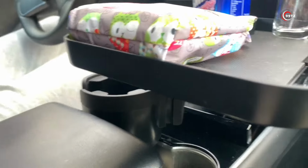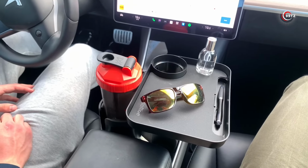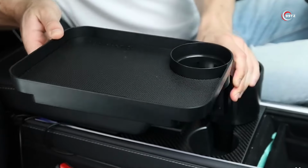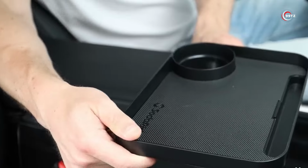What's more, it's a multitasker. Use the tray to store your phone, keys, or even makeup. It's like having a mini table in your car. When you're done, just remove it and stow it away until your next adventure. Say goodbye to car clutter for just $34.